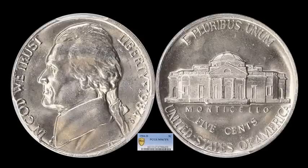$1,266.75. Moving on, 1984D. Again, another date that traditionally doesn't have the best strikes, but this one looks pretty good. Mint State 67 with full steps. Again, another coin that's a necessity for many Jefferson nickel purists in the hobby that's looking for strike quality.